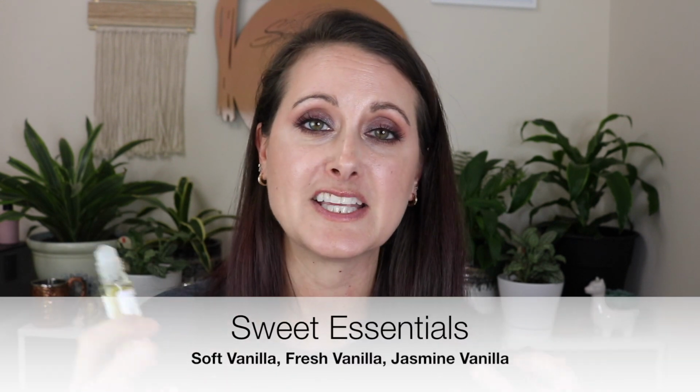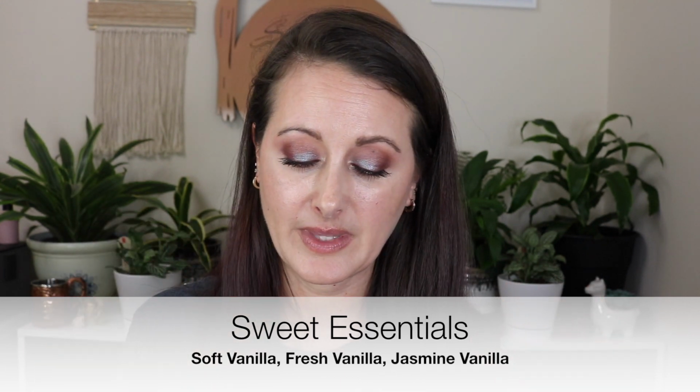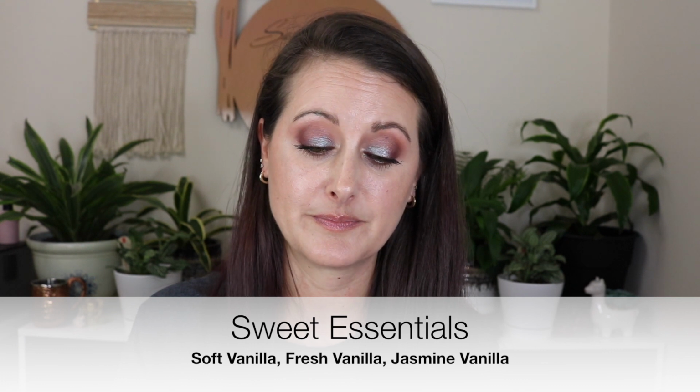And then these last two are fragrances that were sent over to me by my sample angel. She sent these over with some boxes of samples, and I've been in love with these because I use them to layer so often. So these are oils from a company called Sweet Essentials, and what's great about these is they're made with organic oils. This first one is called Soft Vanilla, and it's just a beautiful sweet vanilla fragrance. And then this next one is called Fresh Vanilla.